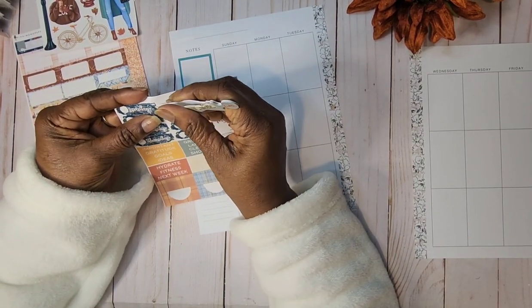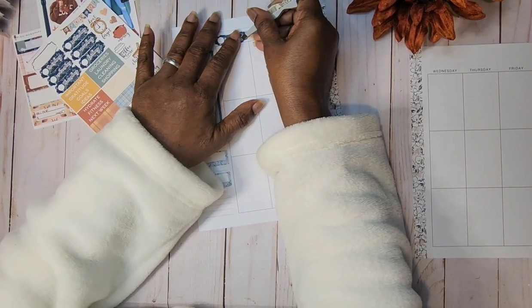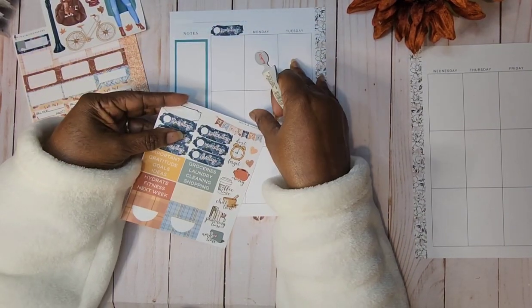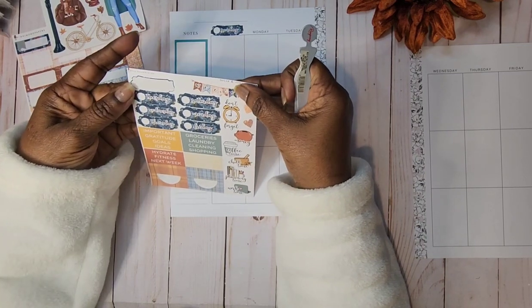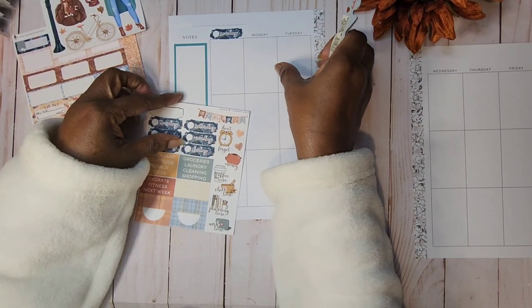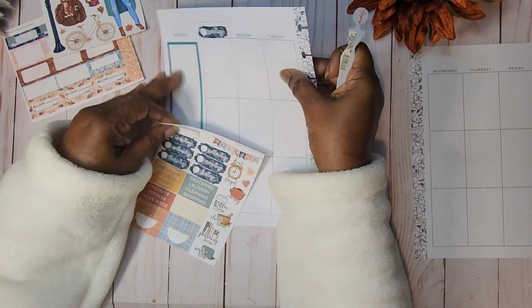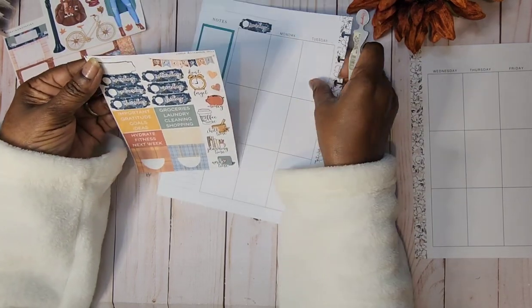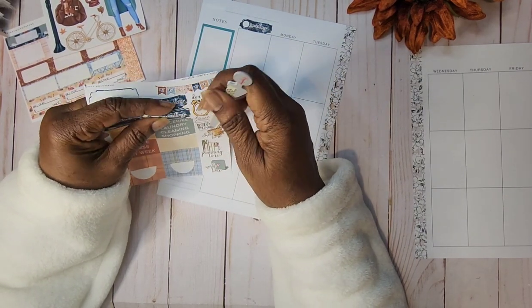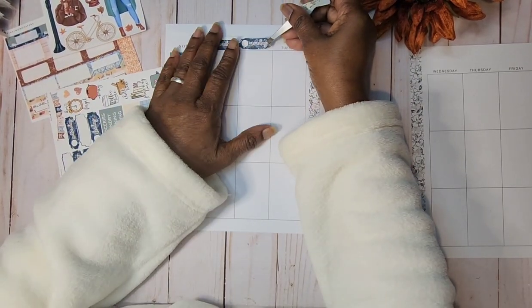This is a Park Lane layout, vertical layout. I see Sunday. I don't see Monday. I don't think I... Tuesday, Wednesday, Thursday, Friday. Oh, here it is. It's in the middle. I'm gonna say, good gracious. Oh, what's wrong with me? Okay.